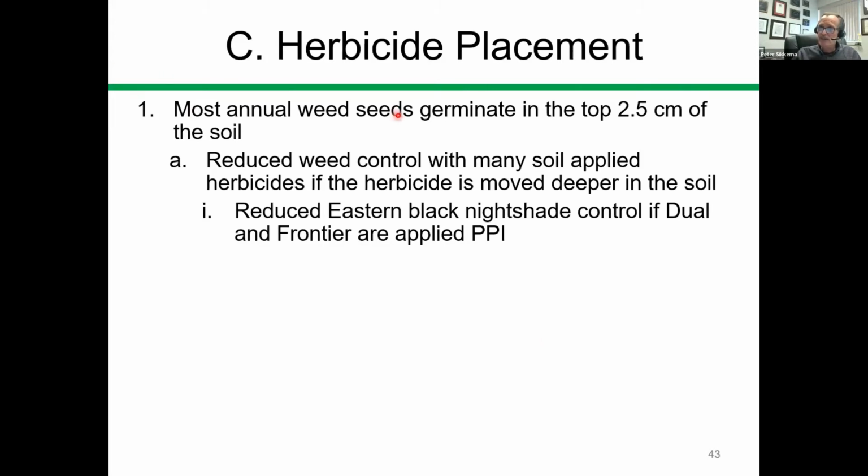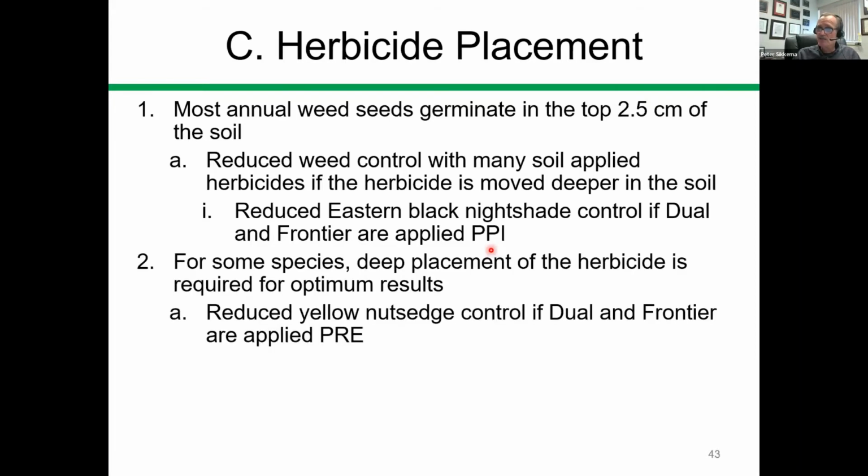In terms of herbicide placement, depending on what weed you want to control in each individual field, will determine whether you should apply your herbicide pre-emergence or pre-plant incorporated. So most annual weeds germinate in the top 1 inch or 2.5 centimeters of the soil, and you get reduced weed control with many soil applied herbicides if the herbicide is moved deeper in the soil. For example, Eastern black nightshade would germinate in the top 1 centimeter or let's say half an inch of the soil. And if you apply these herbicides PPI, you just get poor weed control because you've placed it too deep in the soil profile.